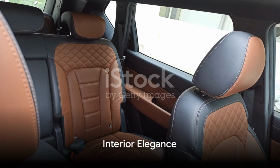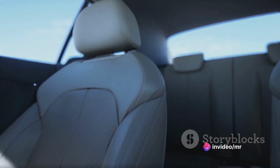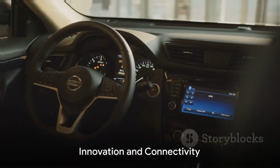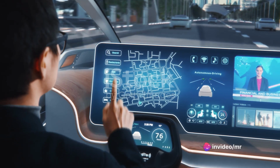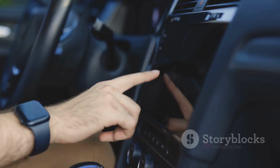Step inside and you are greeted with refined elegance. High-quality materials, advanced technology, and comfortable seating create an ambience that is both luxurious and inviting, a space where sophistication meets comfort. Innovation is at the heart of the Mercedes-AMG GLE Coupe. The MBX infotainment system, virtual cockpit, and myriad connectivity options ensure that you are always in control, always connected.